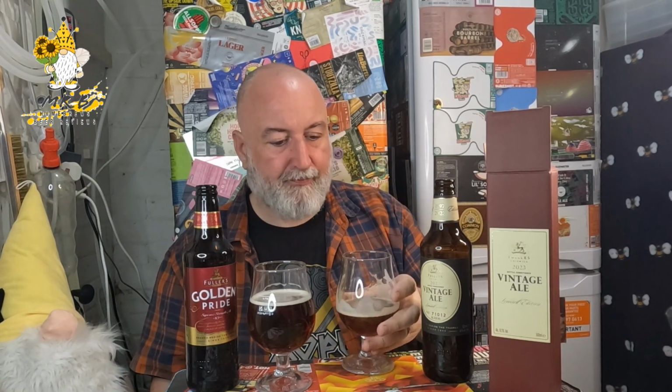Long lasting. Definitely got a good body on it. That's one of the things. It's got a really nice body, but it's also drying, which makes you want to go back for more. So that sweetness does go, and then you want to go back for more because it dries the palate. I really, really like that.